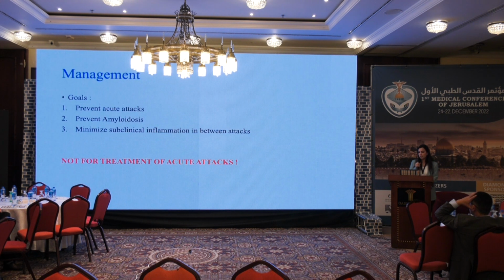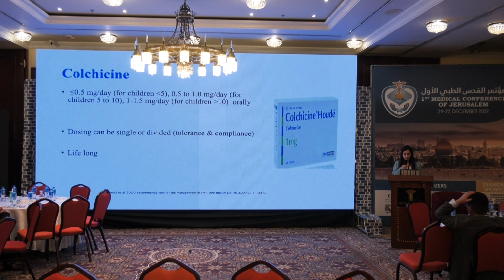Okay, now regarding the management, why do we treat patients with FMF? Mainly to prevent the acute attacks and to prevent amyloidosis and to minimize subclinical inflammation in between the attacks. A wrong practice is giving these patients colchicine only on demand or giving them very high doses of colchicine during the attack. This will not help prevent amyloidosis. It will not help minimize the subclinical inflammation that happens in between attacks, and patients might be predisposed to toxicity.